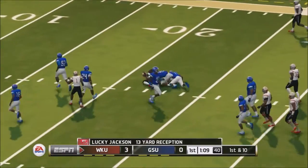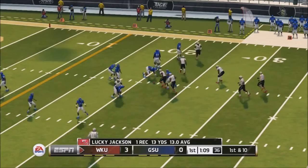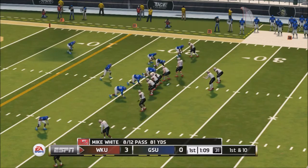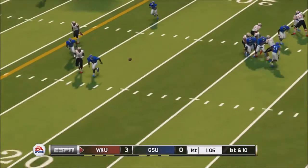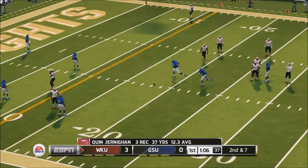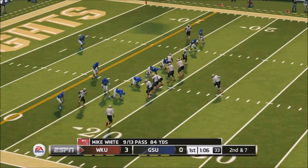And he's taken down at the 22. That makes it first and ten. He steps up at the 18. That's a gain of 4 on the play. That'll make it second and 7.